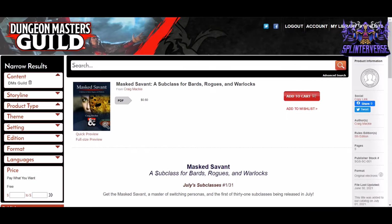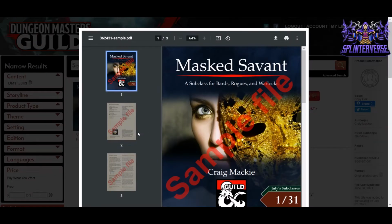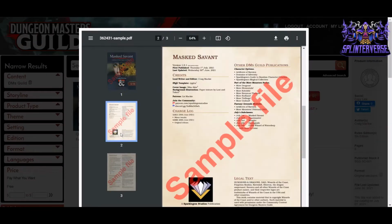I'm curious when we open this, because we're going to look inside in a second. It says a subclass for bards, rogues, and warlocks. So is it going to follow that Unearthed Arcana Strixhaven model of having subclasses that are suitable for multiple classes? Because that's a really cool experimental thing, and it'd be nice to see somebody trying that. Although it is risky, because it could change before Strixhaven goes live, because Unearthed Arcanas do sometimes change, but I applaud them for trying this, if that's what they're doing.